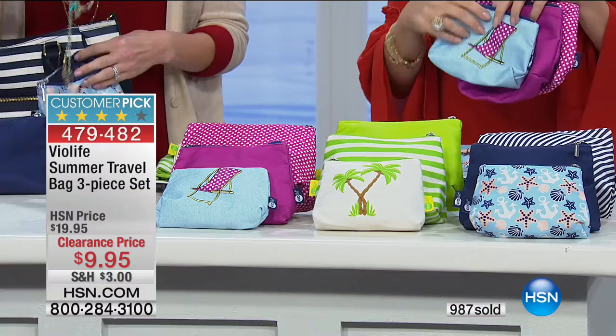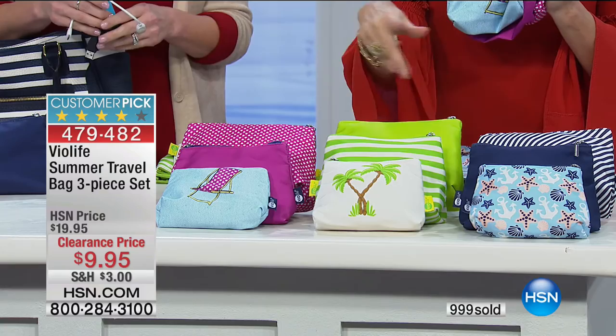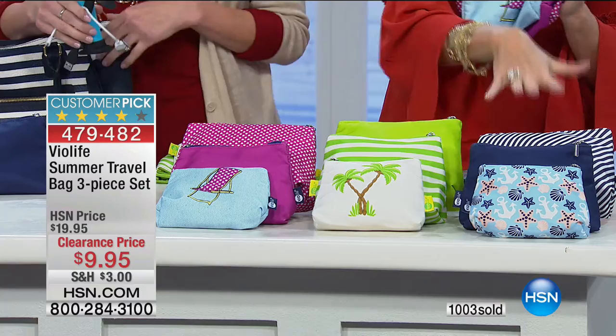Grab a few sets. We have about 1,000 of you trying to get through right now. Now, the blue, it looks like, is selling the fastest right now. Which one is going to go first, though, Rocky? That is the question. Usually the green is the most popular and it will sell out first, but right now the blue is selling the fastest.